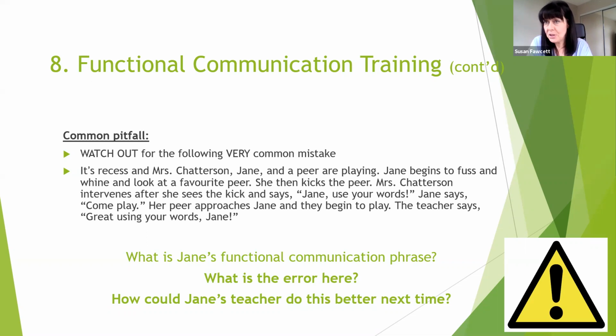So Jane's functional communication phrase here is come play, which is a great one. That's a good one for getting the attention of a peer. The error here, though, is that Mrs. Chatterson intervened too late. She intervened after Jane had already engaged in major problem behavior, which was kicking, right? And that's definitely not going to make that peer want to play with her anymore. So how could Jane's teacher do this better next time? Well, she could intervene a little earlier on. You want to get at it as early as you possibly can. If you know that this is a problematic situation, you want to prompt the language as early as you possibly can.